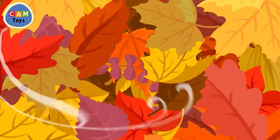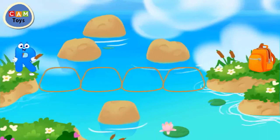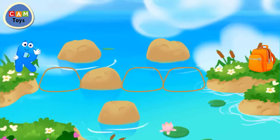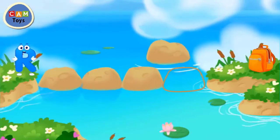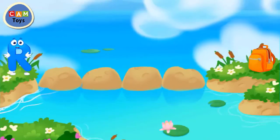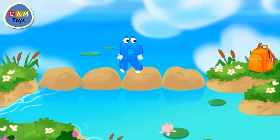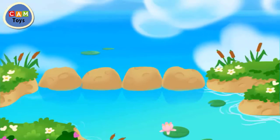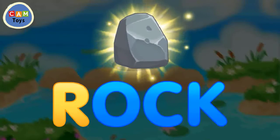Letter R found itself on the other bank of the river. Make a path from... Keep it up. R, rock.